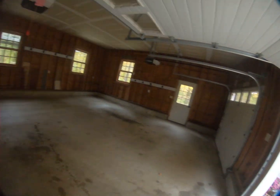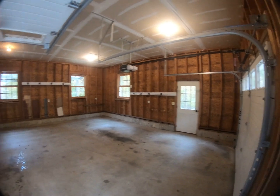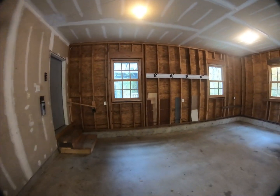I still can't believe that we're selling this house, but it's the right thing. Yesterday we went down to the new place and went down to the shore, had dinner, and it was just great. So anyway, here's the garage all cleaned out. Let me turn the light on. All cleaned out, swept out, all ready to go.